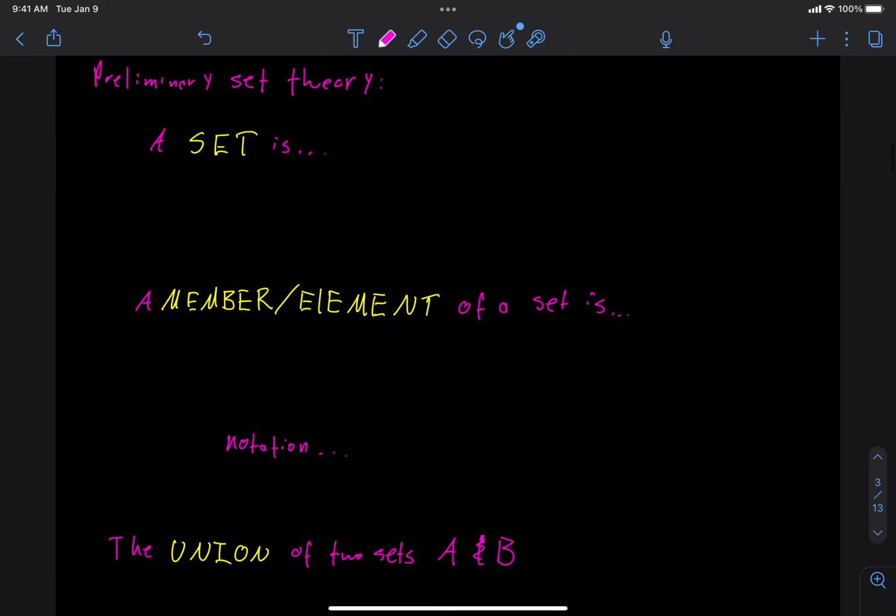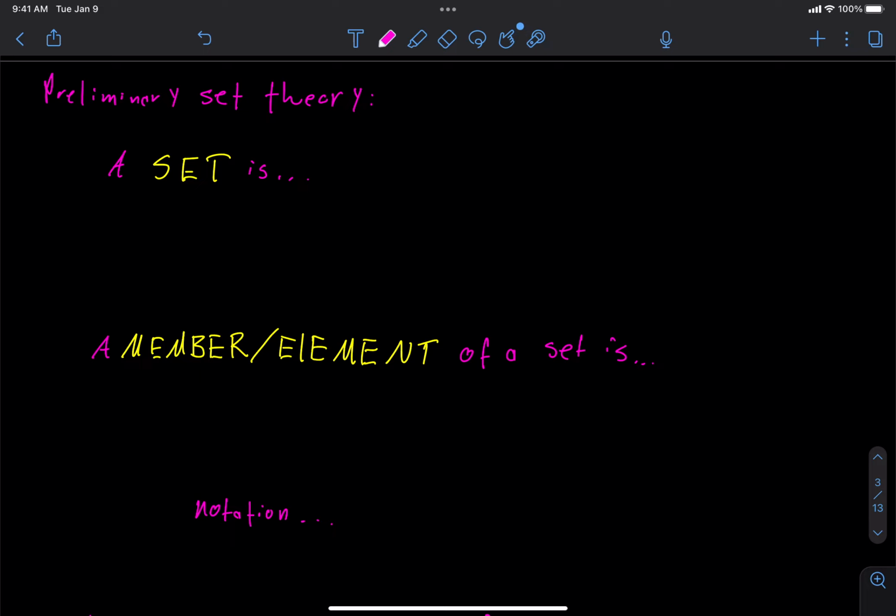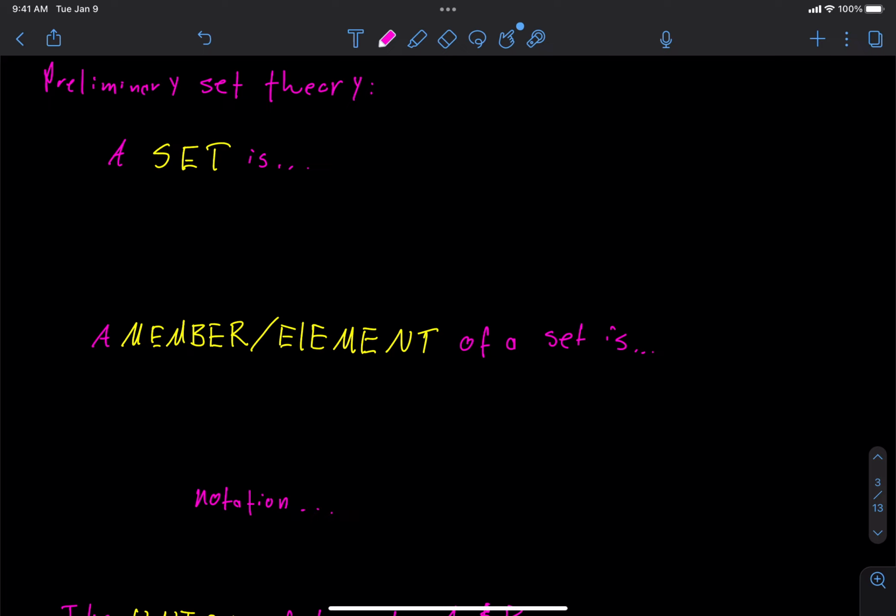Okay, so next up is preliminary set theory. This is a topic which is, I think, a lot harder than what we were just talking about, and it's pretty important for this class because any time that we talk about the domain of a function or the range of a function, we will be talking about the domain and range in terms of set theory. Now, set theory is basically a catch-all terminology for the language we use to describe collections in mathematics.